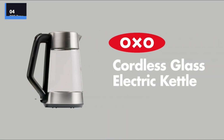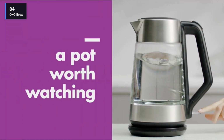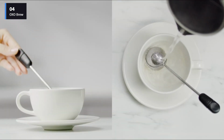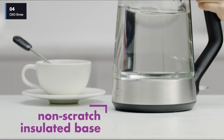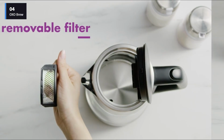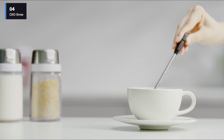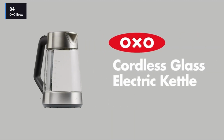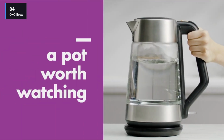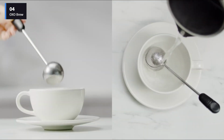Number 4. OXO Brew Cordless Glass Electric Kettle. For my own daily purposes, using a smaller gooseneck kettle makes the most sense. But for a larger vessel, I tested this OXO, and really love it. It's sturdy and well made, which I attribute largely to the glass walls and stainless steel details. Those materials are both more durable, nicer looking, and easier to clean than the cheap plastics of the kettles I associate with dorm rooms. It does have some silicone, but only in thoughtful places like the handle, for comfort, and the base, to ensure you can put it directly down on a surface without causing any damage.